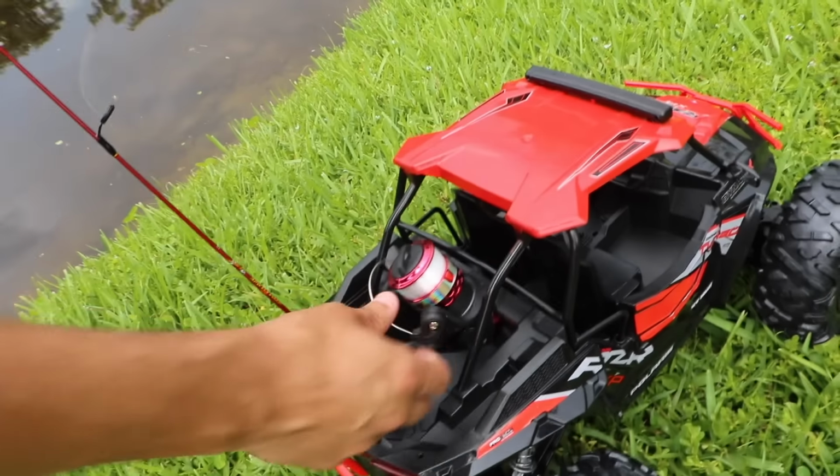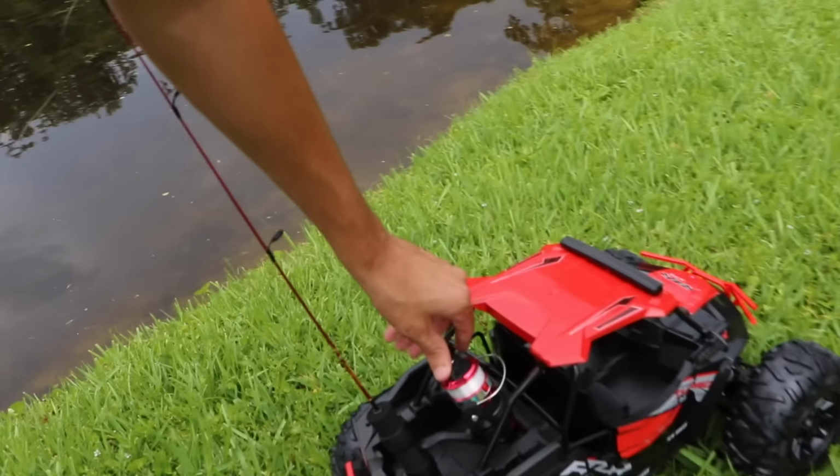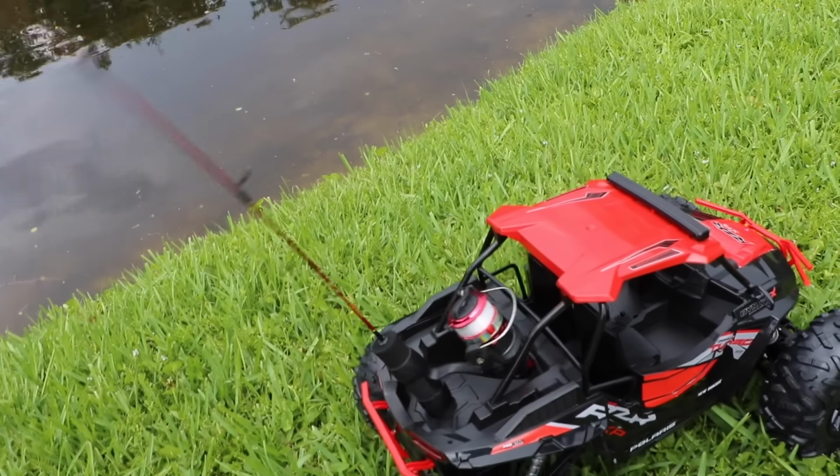Okay, I think I know how this is gonna go today. Now we're gonna obviously open the bale right there. Let's pull some line out. All right, now we're gonna pull out this much. Let's go tighten the bale. Now, this is ready to catch a fish. All right, let's loosen that drag just a little bit.